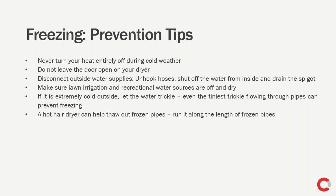So eventually the water came back, and luckily I did not have any event. But if this would have happened while I was away, who knows what would have been the end result. As I mentioned, have a hairdryer handy, and it can help thaw out frozen pipes. Again, it's hard to get the exact location of the ice plug.